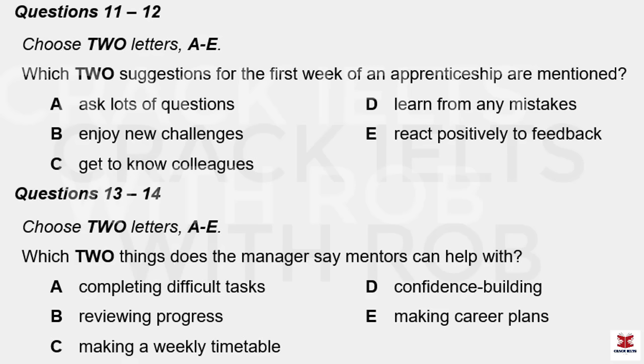Part 2. You will hear a manager giving a welcome talk to a group of apprentices who are starting their training at the company. First, you have some time to look at questions 11 to 14. Now listen carefully and answer questions 11 to 14.